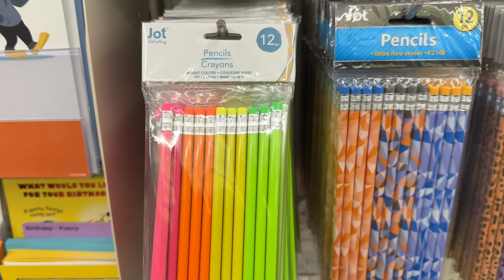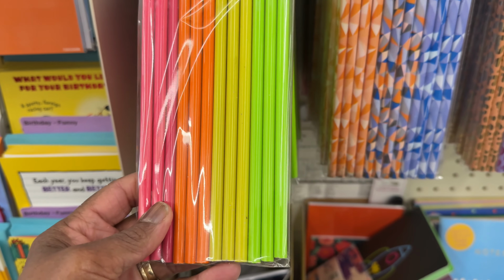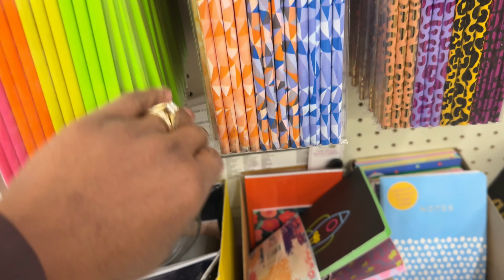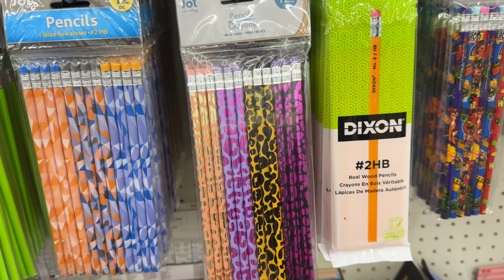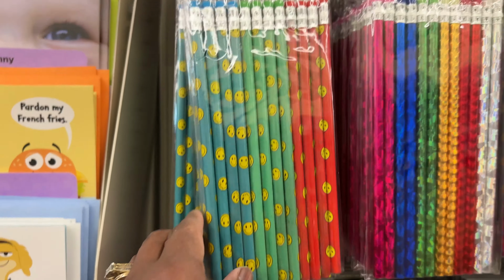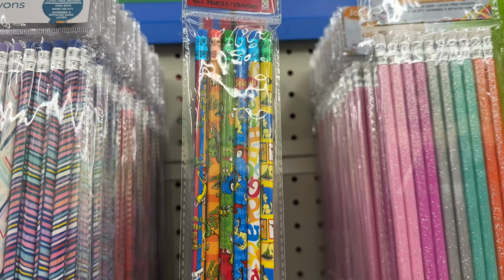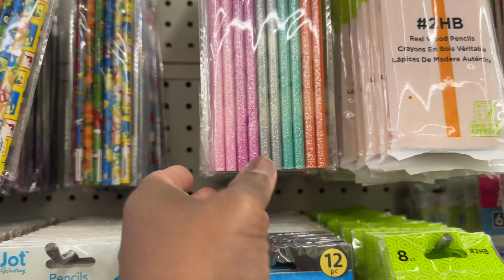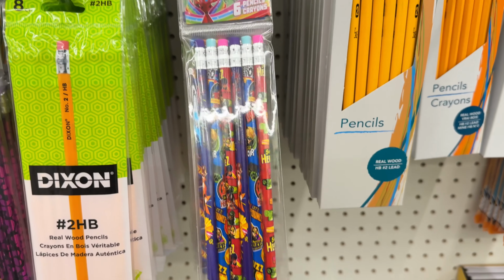Look at these pencils. These are cute by Jot Day crayon pencils. Let's get it in this color. These are like the neon. Let's see what other ones they have. Then they got these by Jot. They come in a 12-piece, and they got those, and they got those, that's pretty, and these, and then they got these, and they got those. Those are cute, and then they got these that are sparkle. Those are cute. Oh, and then they got these up here.